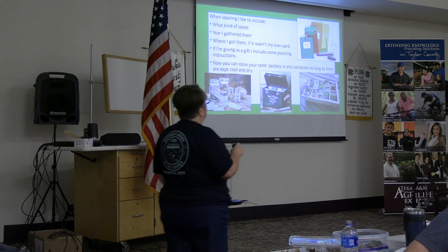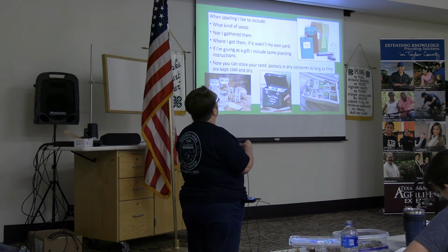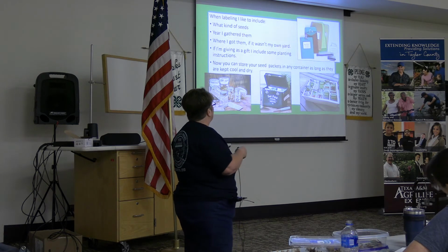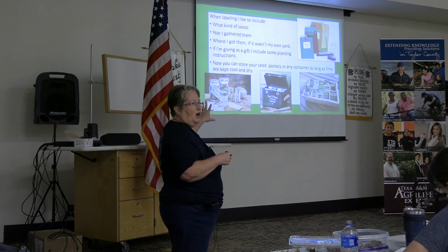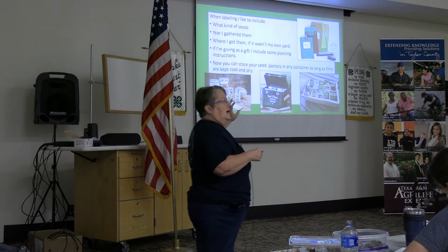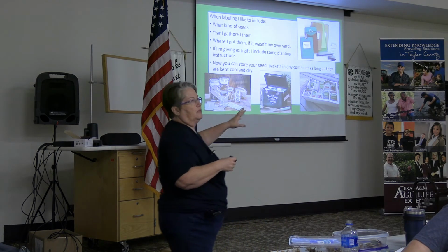Okay, so now once you know for sure that they're dry, you've got them packaged up in your little envelopes, you can put them in a storage container. And like I said, you can put them in glass if you're pretty convinced that they're dry. I just use paper and cardboard because I'm paranoid about it.